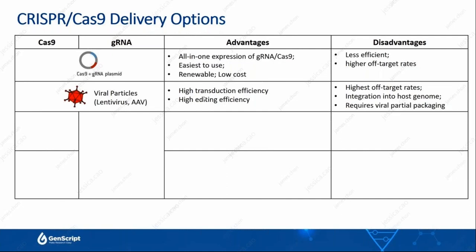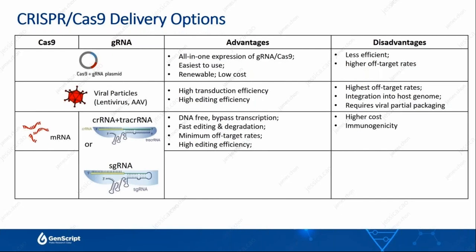Also, you'll have to be able to actually produce these viral particles, and this caveat, the fact that you have to produce these particles, means that this is definitely the most laborious of any of the Cas9 delivery options listed. So if you want to retain fairly high editing efficiency, but you want to avoid viral delivery for whatever reason, you can go with a totally RNA-based system. You can deliver the Cas9 as an mRNA, as shown here, and then you can deliver the guide RNA, which can take the form of the combo CRISPR tracer RNA or the sgRNA.